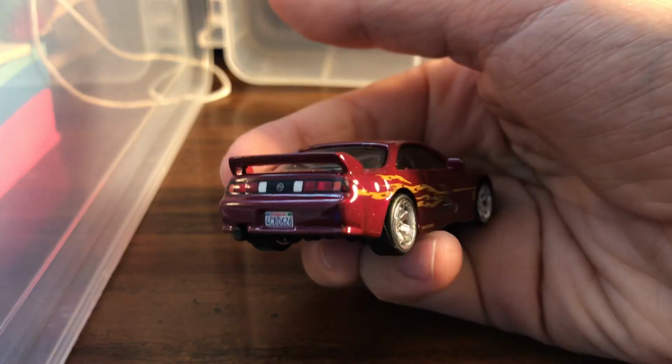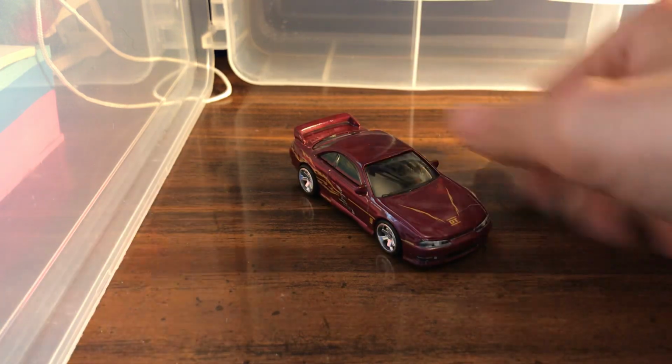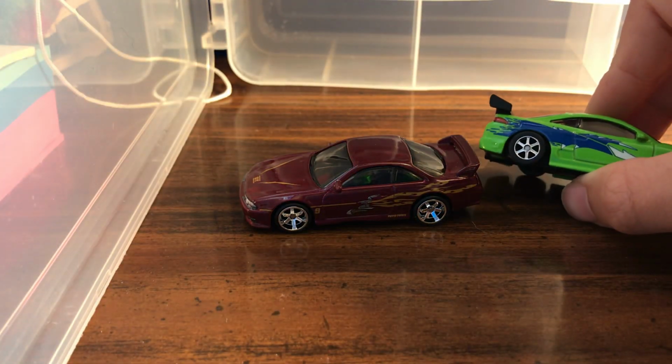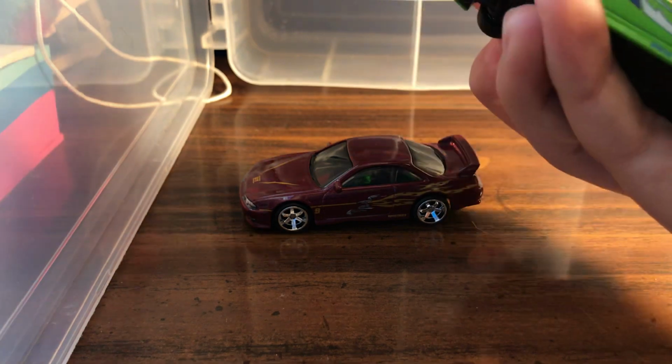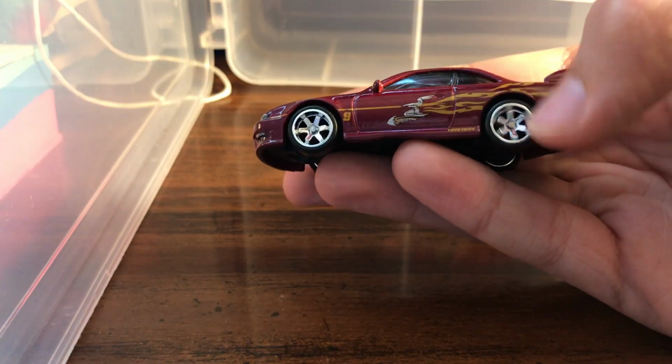I'm happy I did. This is the S14 Silvia. I love those wheels. That's what the Eclipse should have had. Should have had those 6 spokes instead of these weird flat 5 spokes. Oh no, those are also 6 spokes. We could have given it these spoke wheels. I don't know.